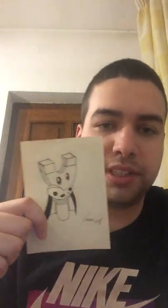Alright, moving on. I have the games and I have some other goodies as well. This one was drawn by one of my old friends from the Acting Academy, and he drew a Magnetron, one of my favorite plants.